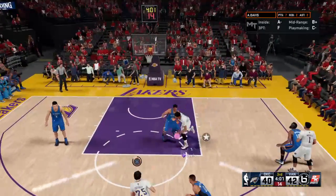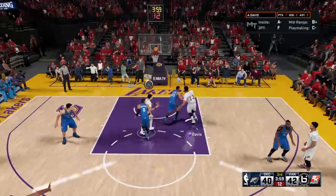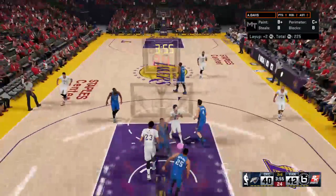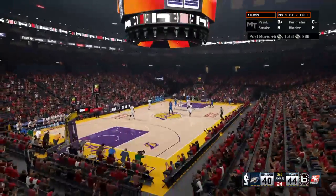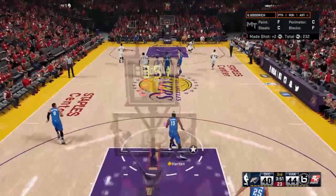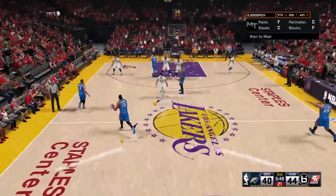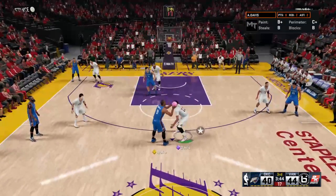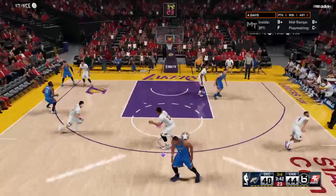Vancouver working the ball around now. Here's Davis. Makes it off the glass. Davis has got 9 points. That's the kind of aggressive, assertive play they need as we get closer and closer to crunch time. Continue to pound it in the paint and get those easy points inside.